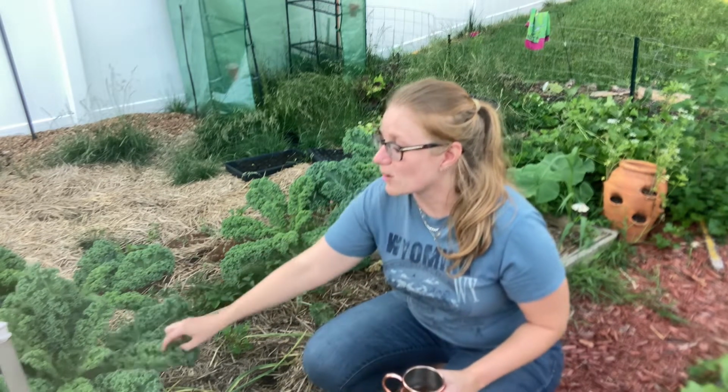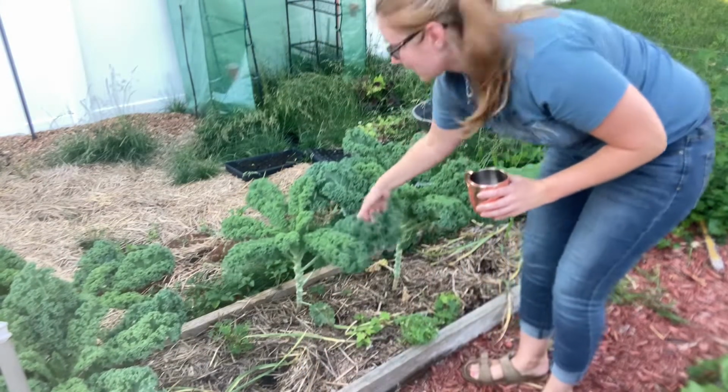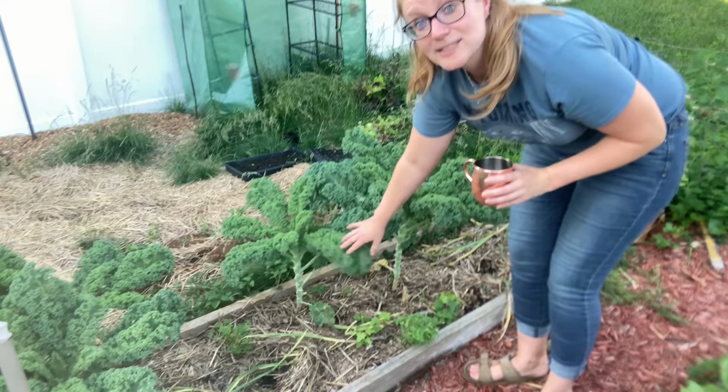But in this bed, I also have some kale. I planted some kale where I had some holes, and I've been harvesting a lot of kale. It's been really fun. I've been eating some fresh salads, and gifting some of it away, but I've also been freezing it.